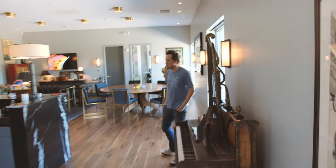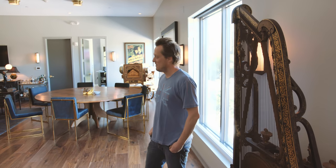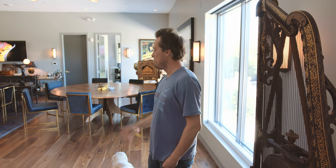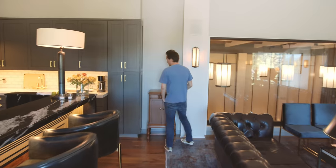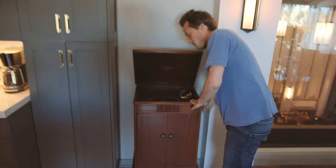So this is the lounge. I kind of went all out with it. And just as the organ, which was built in 1928, drove the aesthetics of the stage, as you can see, it drives the aesthetics of the whole building. So very Art Deco. This is not so unusual, but it's a Victrola from the early 1900s.